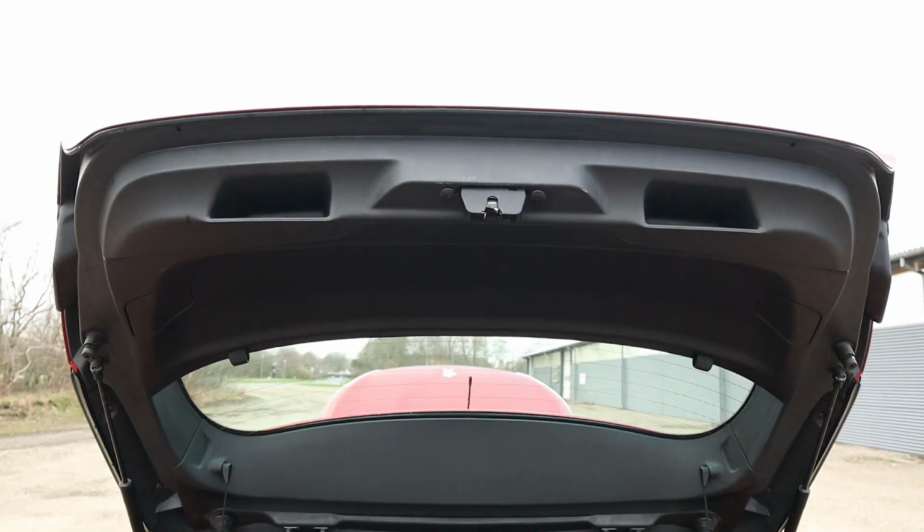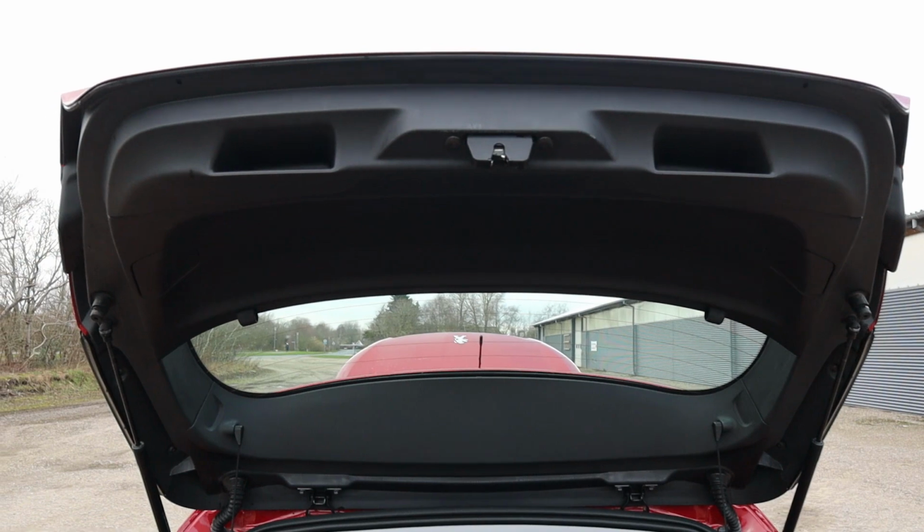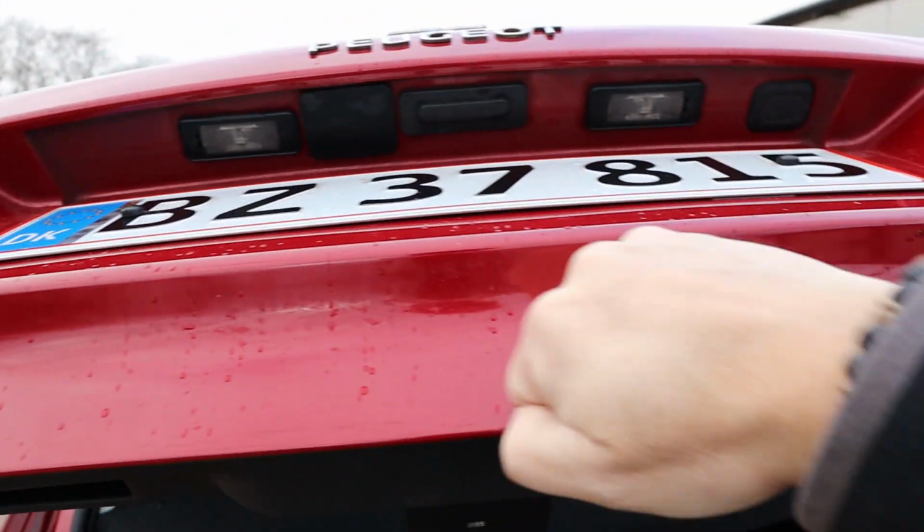Now, one thing here, and that's quite funny: you never need to worry about getting rust on your tailgate here, because it's plastic. All of it is plastic.